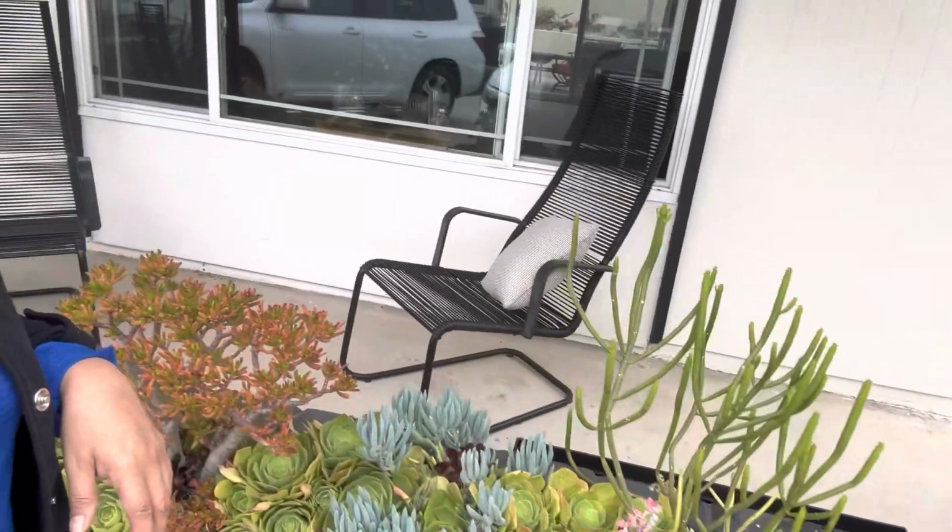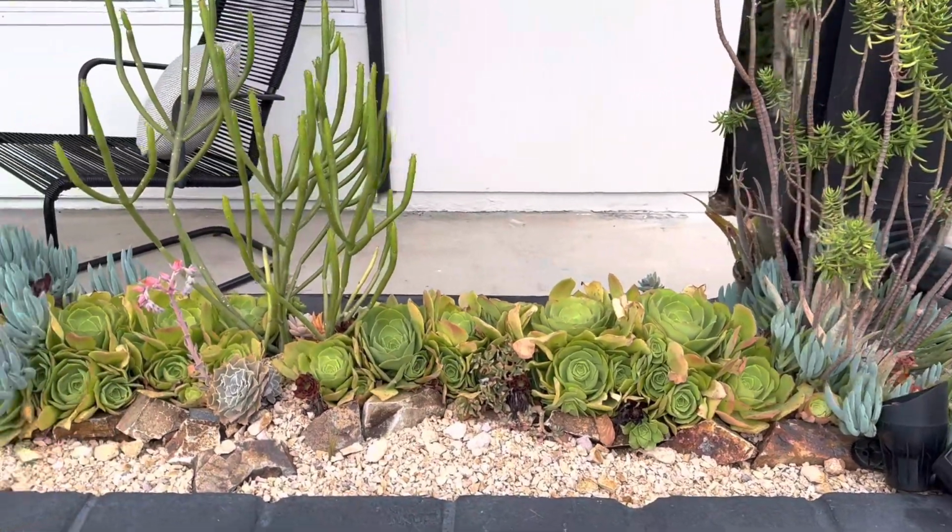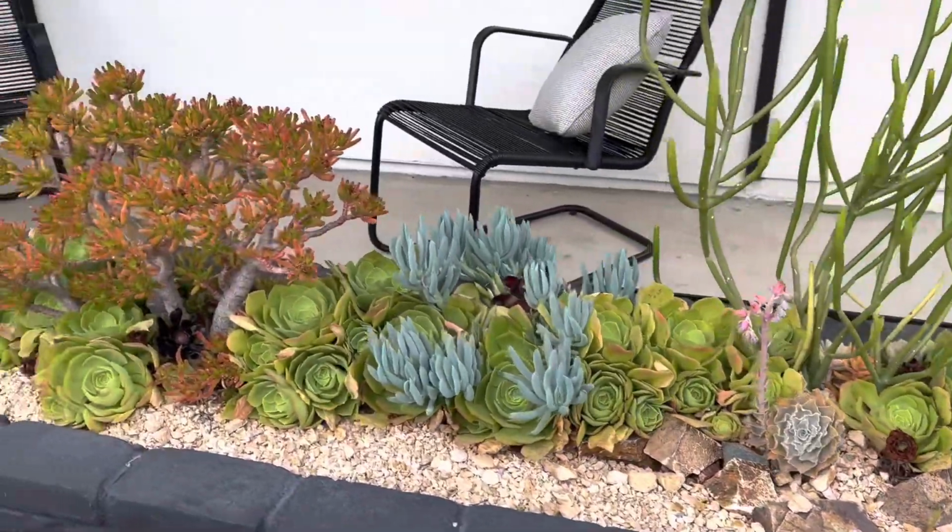Today is May 20, 2023, and I am at my friend's house in La Mesa. Last year I did this garden, so I'm here to check what's going on with them and do some maintenance work. So let's do it. See? Look how beautiful they are after a year.